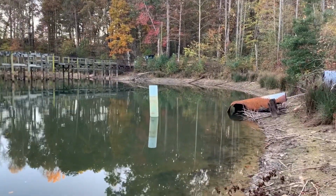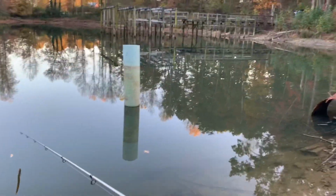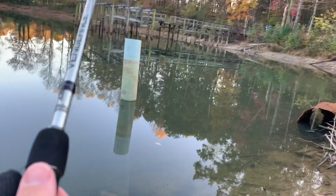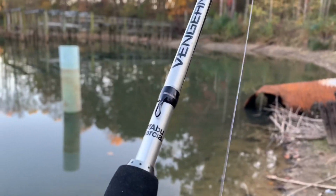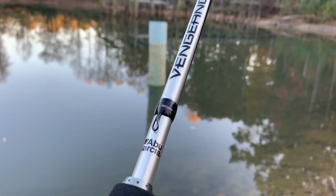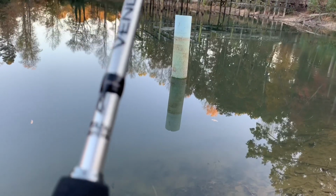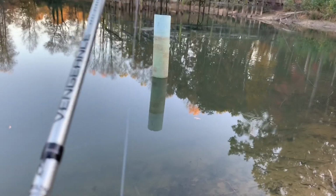And in saying that, let's go down here and work this little corner and see if we can't find another one. I see a couple more fish over here. Actually, I see 3 fish right on the other side of this pipe. I don't know if they'll bite though. Right there goes a freaking stud. 4-pounder. For some reason, they're up here in this corner. Lots of them.